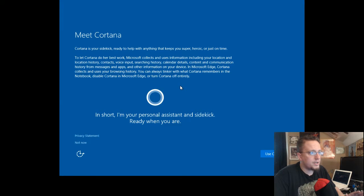She can search across everything in your computer, anything you give her access to. Even if you say use Cortana right now, there's still a lot of things you have to configure before she has full access to everything. Right off the gate, though, she's going to collect and use your information for location history, contacts, voice input, searching history, all that fun stuff. But why? So that everything you search for is more tailored to you.